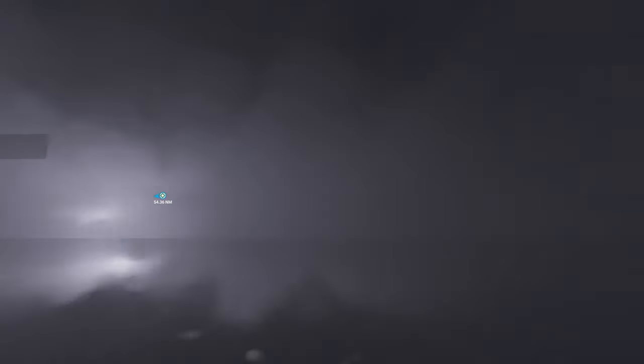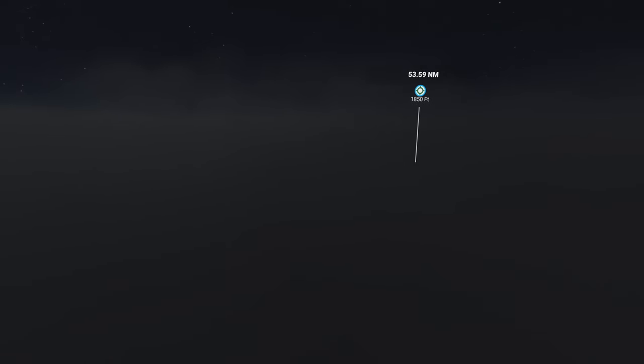I do see some stars. Maybe we can get above. I wonder if I can get above the clouds. Getting to hear some thunder now, that's nice. Okay, we're kind of over the clouds now. Interesting. How high up can I go in this thing?